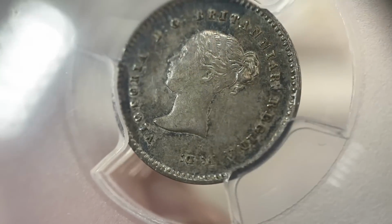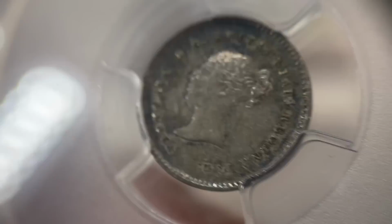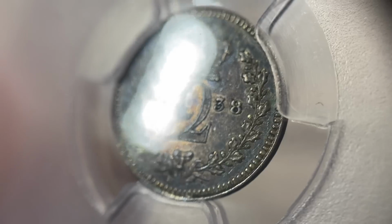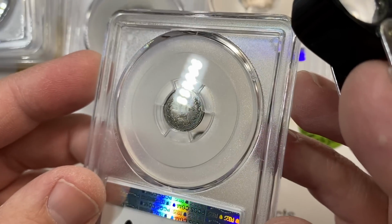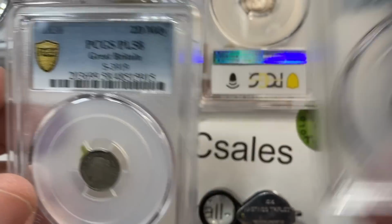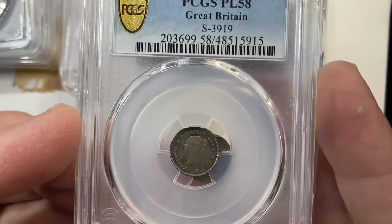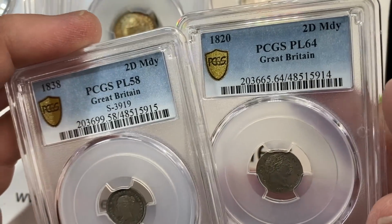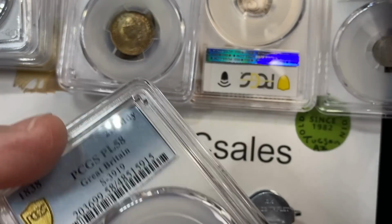Here we're getting down to a different 2 pence from 1838. Another fun look to it. Another Mondi set coin. Another coin that has a little bit of a proof-like finish to it, which you'll see on Mondi coins. This one they called a 58, but a PL. So in both of these are 2 pence. There actually is a physical size difference between the two of them. You're not going to be able to tell in the holders. This 1820 is just slightly larger than the 1838 is.